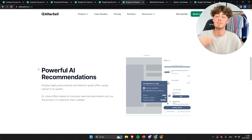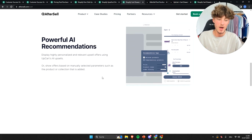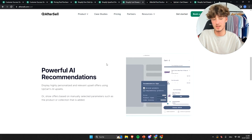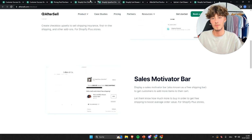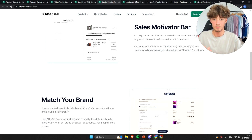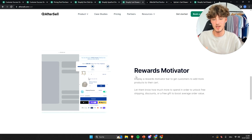And you will also get powerful AI recommendations, which is a feature which they've recently introduced, and in my opinion actually is really helpful. And as you can see, Aftersell can actually give custom recommendations depending on what kind of products the customer has put in their shopping cart. You will also get the rewards motivator, which we've covered beforehand on the Shopify Upsell bar right here, which is a feature which once again I really like.